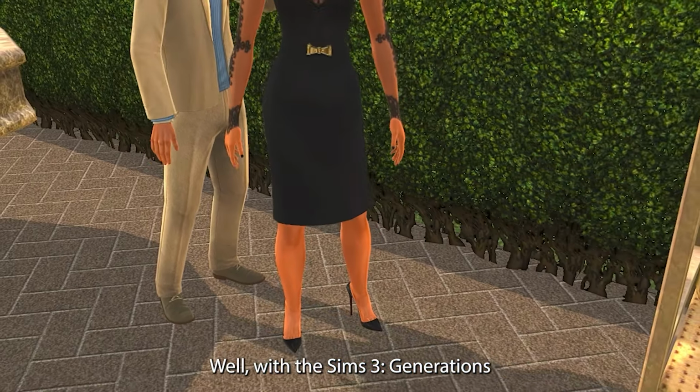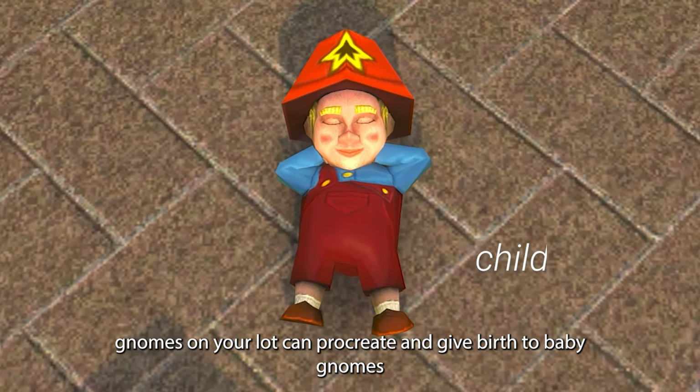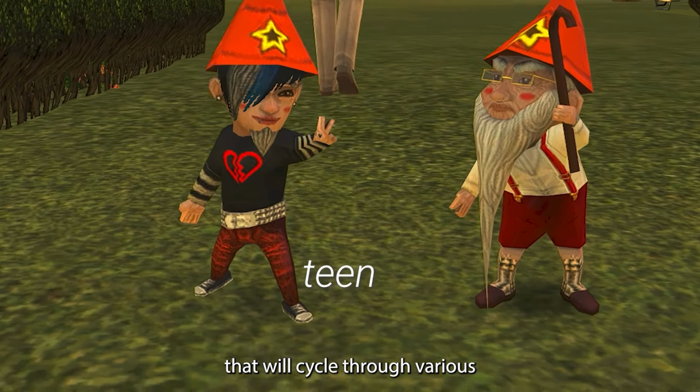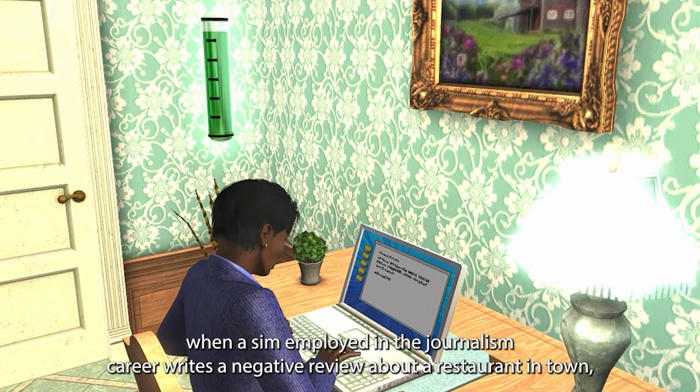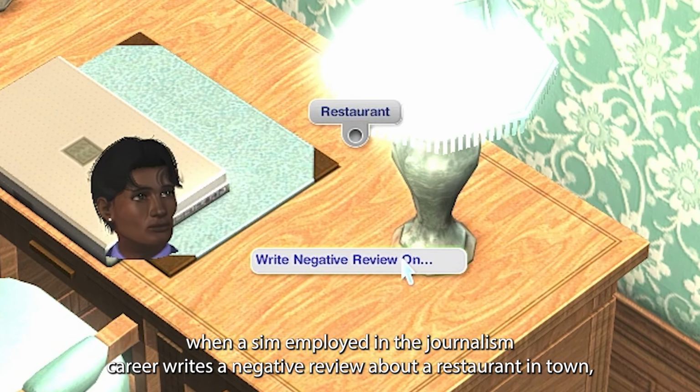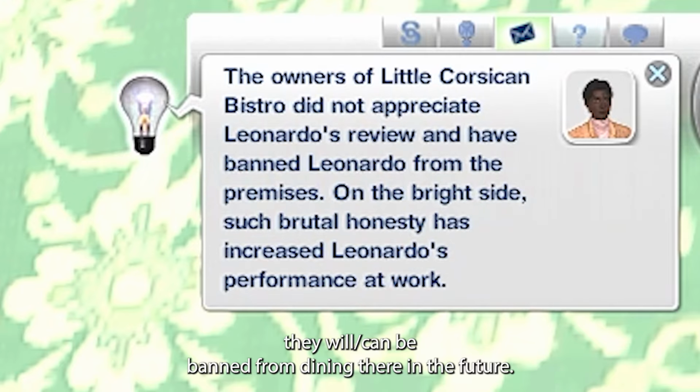Well, with The Sims 3 Generations, gnomes on your lot can procreate and give birth to baby gnomes that will cycle through various life stages until they die. When a sim employed in the journalism career writes a negative review about a restaurant in town, they'll be banned from dining there in the future.